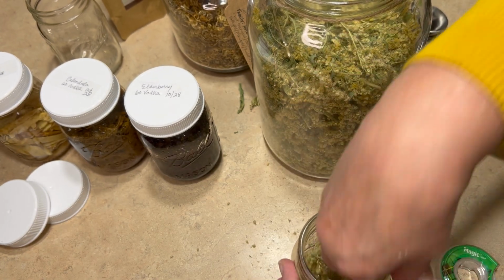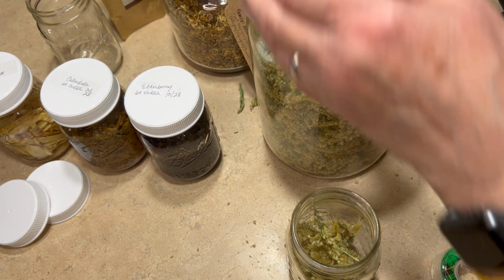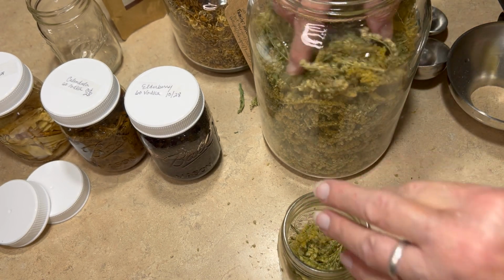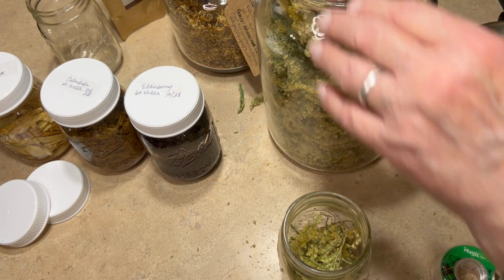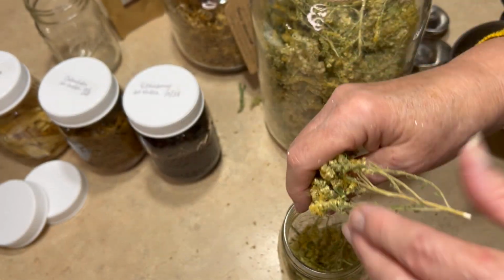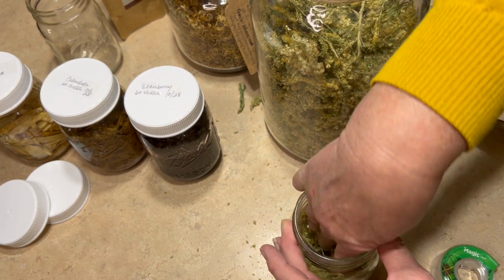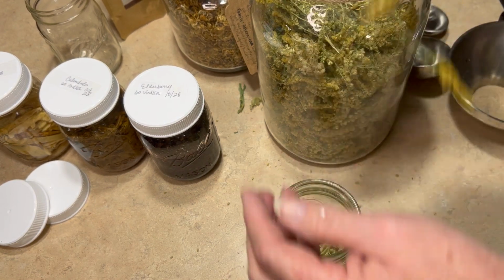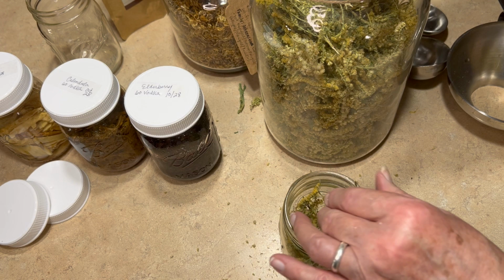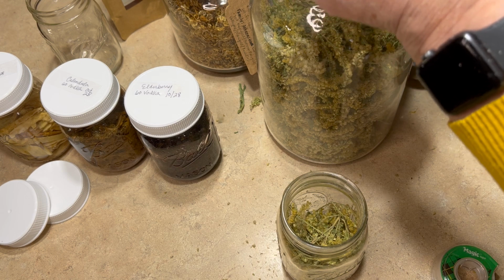Kind of fold them over and snap them. I do have some goldenrod tincture downstairs, but I've been giving it to friends because it really helps with allergies. They could not believe it. I had a friend over one day, and she just kept sniffing her nose. And I was like, are you okay? Do you need some cold medicine or something? And she said, no, it's just allergies. And I said, okay, I just heard that goldenrod will take care of that.